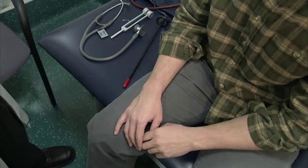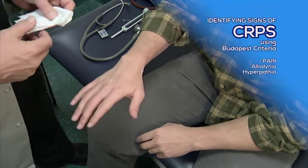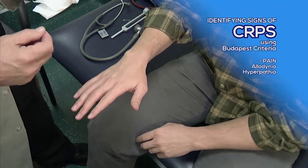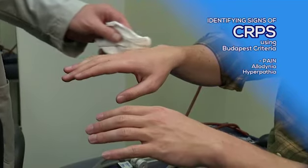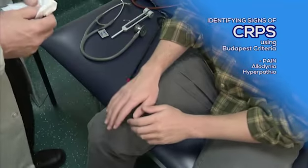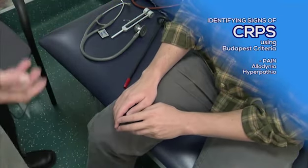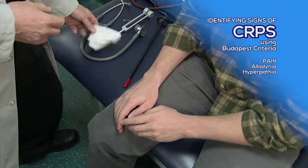The first factor is the sensation and pain factor. For this, we will examine first the non-affected part, and then we will examine the affected part. To do light touch, you can use a Kleenex such as this, affected part versus unaffected part, or you can use light touch just from your fingers. The question to the patient is: is this painful, or is this sensation somehow abnormal?